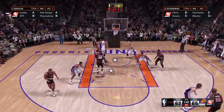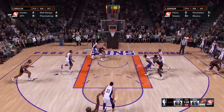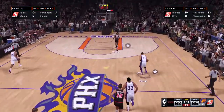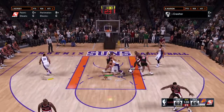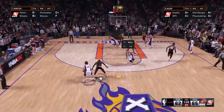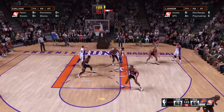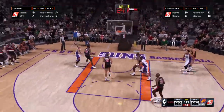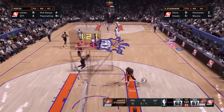Duckworth in the post, guarded by Stoudemire. And here's Drexler outside. And the rebound goes to Nash. Nash has got 3 rebounds now in this one. Offensive rebound. Marion kicks to Nash. To the inside, out to Stoudemire. And dead on that time. Beautiful shot. Stoudemire's got 8 points here in this quarter.